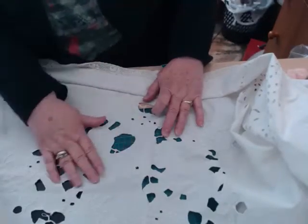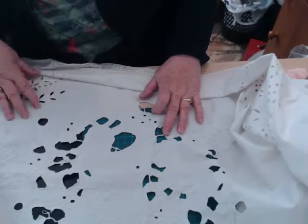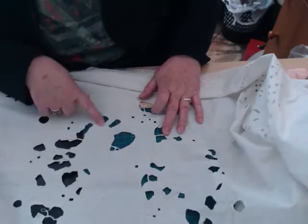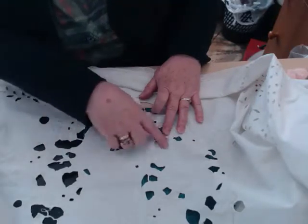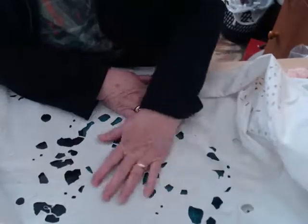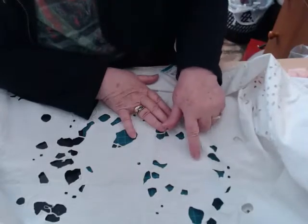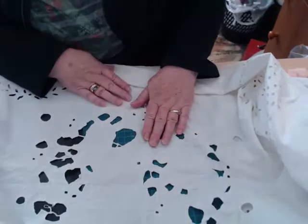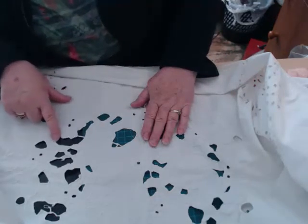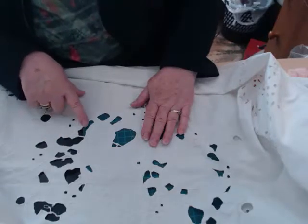If anybody wants a piece of this, then they can do the cutting. Fine. But this is a face here, and there's another face right here, and the body. Okay, and we've got wings. So there's an angel here, and this is an angel too, but they cut the wing out on this one. Yeah, that would be right here.